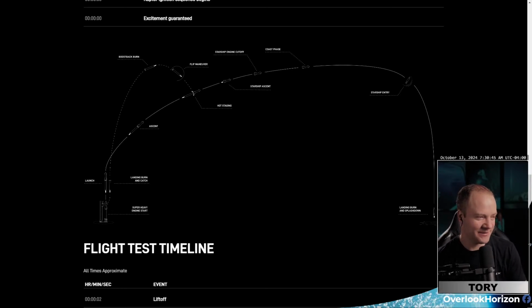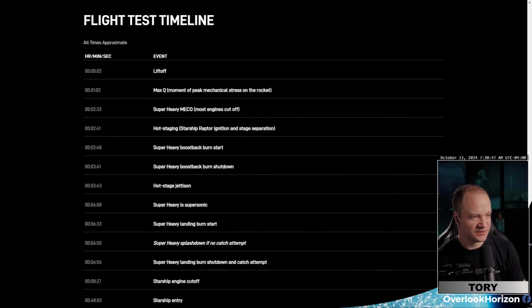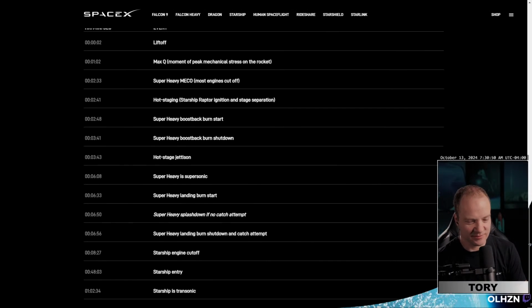Let's see what's gonna happen. So timeline, actually, I didn't even think about this. I didn't put the booster landing part in my timeline, but we can add that here as we get a little bit closer. But we get liftoff, we get max Q, we get the separation, the boost back burn, hot stage. There's a hot stage ring between the booster and the Starship.